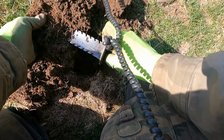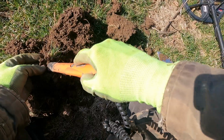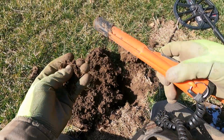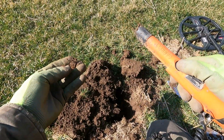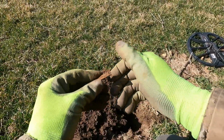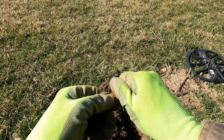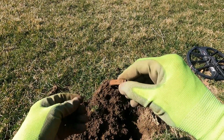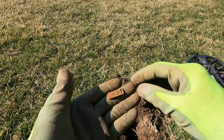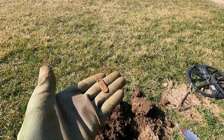Now it's shallow. Watch it be a zinc penny. Well, actually it is a relic. That is an old reed out of an accordion, I believe. We'll get on to the next good beep.